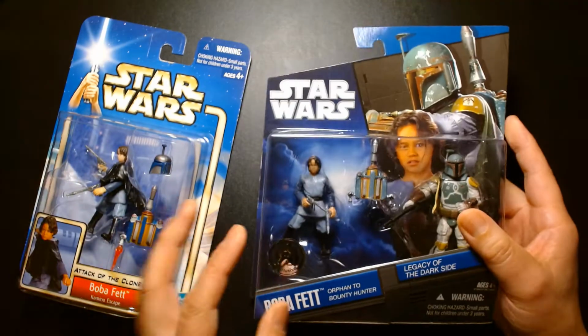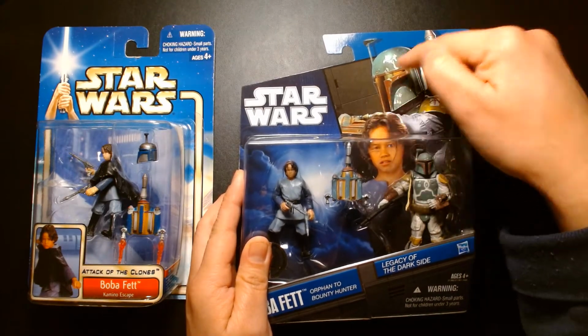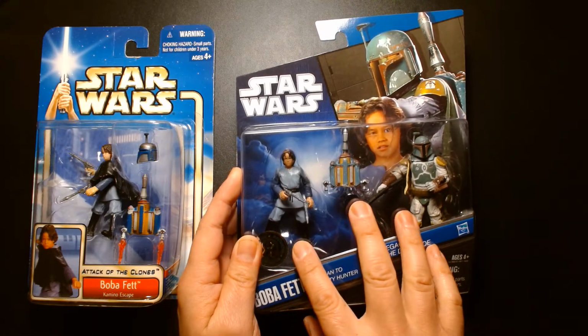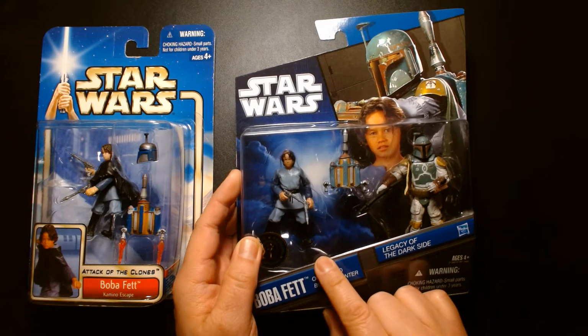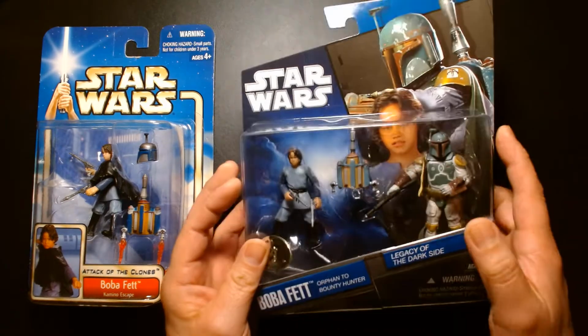But nonetheless, this is cool. I love 2-packs. This one's awesome. It's cool how they give you the image of Kid Boba in the foreground and an older adult Boba in the back. I love how the window frames both figures. They're opposite of each other. The jetpack's in the middle. It looks great. Kid Boba has the dual blasters that his dad has, and then this figure has the rifle.